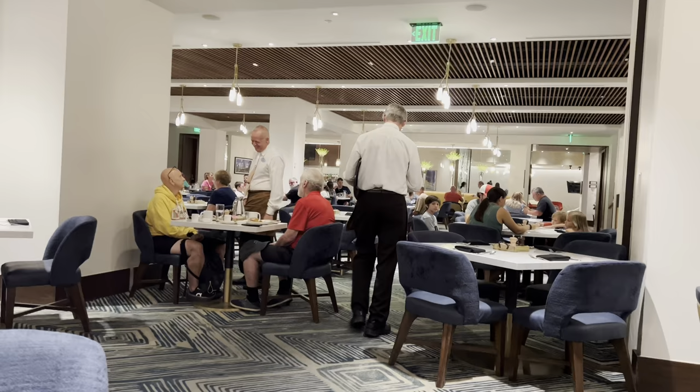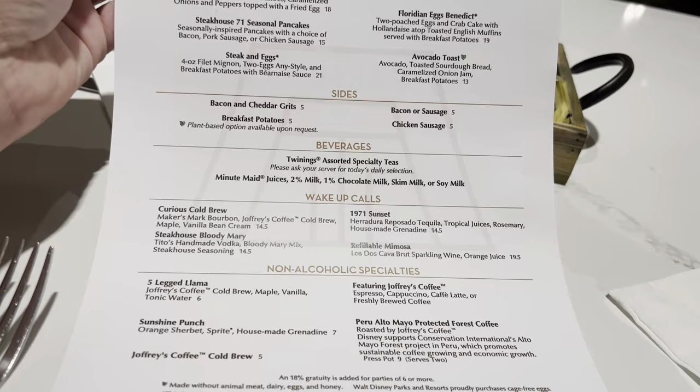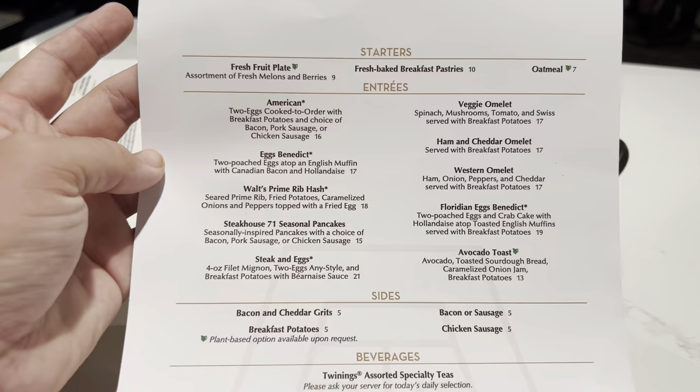Okay, so our lovely server Rob has just gone through the menu with us. I'm going to show you all what we've got. There is a secret portion of adult-sized Mickey waffles on here as well. Different cocktails as well, Bloody Marys, things like that. Some interesting stuff on here. The seasonal pancakes today are, of course, in with the season, so pumpkin pancakes. You've got loads of different options though.